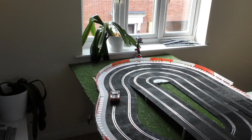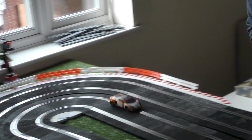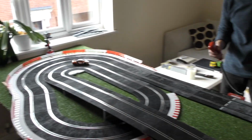In fact, we set up a marker point for braking here, so you can go right down, and even then, I've gone a bit too fast into that bridge there, but even then, you're almost braking too early. So you can almost brake when you're in the corner. You can't do that on the Scale Electric.